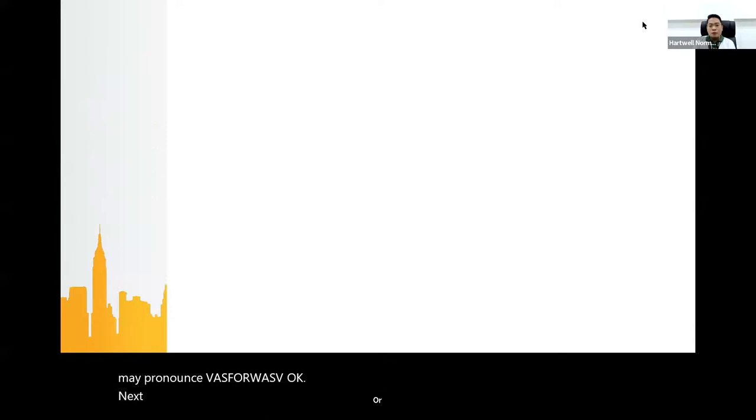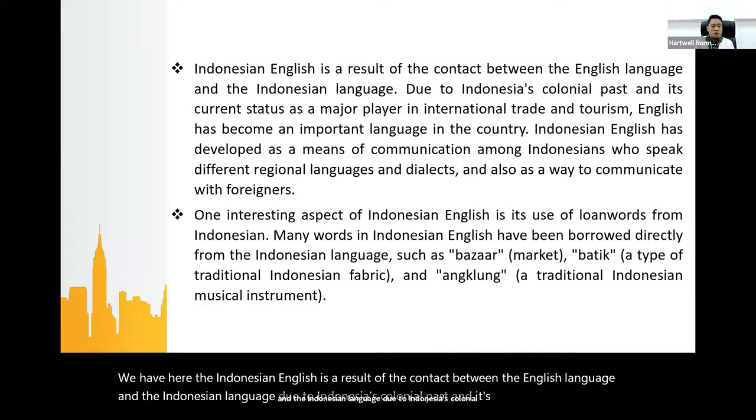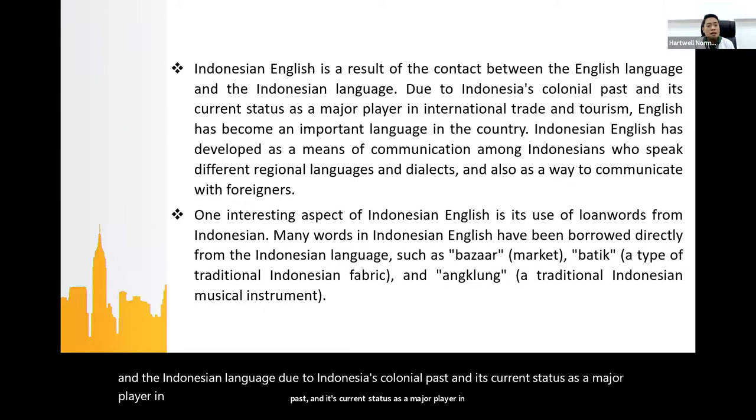Next, we have Indonesian English. It is a result of the contact between the English language and the Indonesian language due to Indonesia's colonial past and its current status as a major player in international trade and tourism. English has become an important language in their country. So Indonesian English has developed as a means of communication among Indonesians who speak different regional languages and dialects, and also as a way to communicate with foreigners.